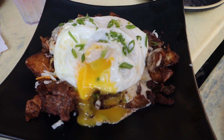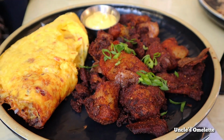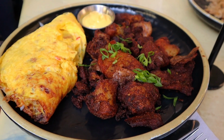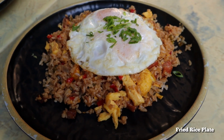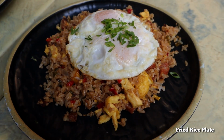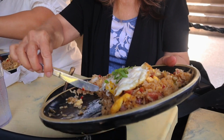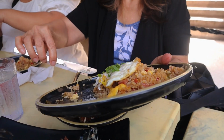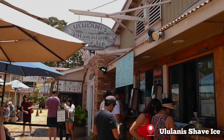I definitely recommend it. I also got to try the Uncle's Omelet, which has kalua pork, bacon, peppers, onions, and cheese with a side of hollandaise sauce. We also got the fried rice plate that has Portuguese sausage and bacon. Overall, all the dishes were really good, and I would come back for dinner or lunch, because breakfast was served from 7:30 to 11.